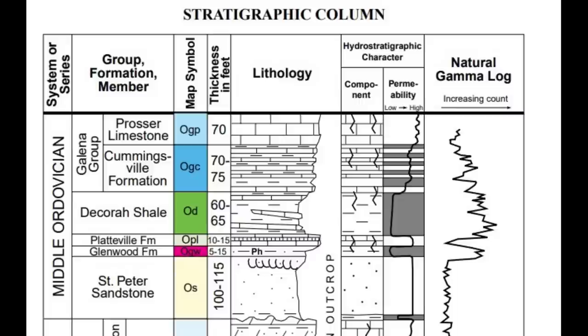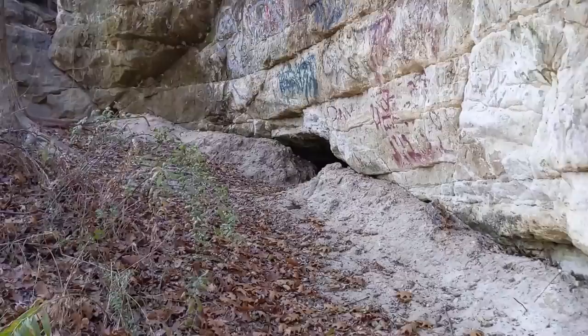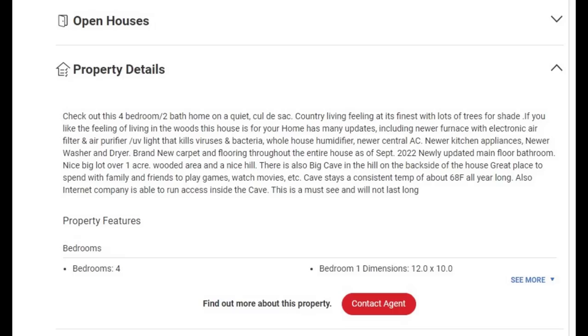The sandstone is easy to dig and carve without needing artificial supports, and it stays at a constant temperature of about 50 to 60 degrees. Many historic breweries, mushroom farms, and other industries took advantage of this in the old days, and a lot of southern Minnesota towns still have sandstone caves or tunnels of some sort. We've previously toured a home in Rochester with an extensive cave behind it, as seen in another video on this channel. When the home in Cannon Falls popped up for sale, I knew we had to take a look.